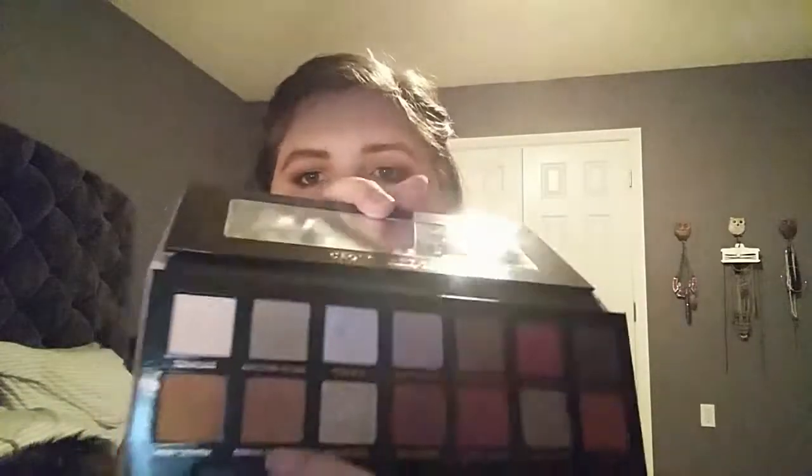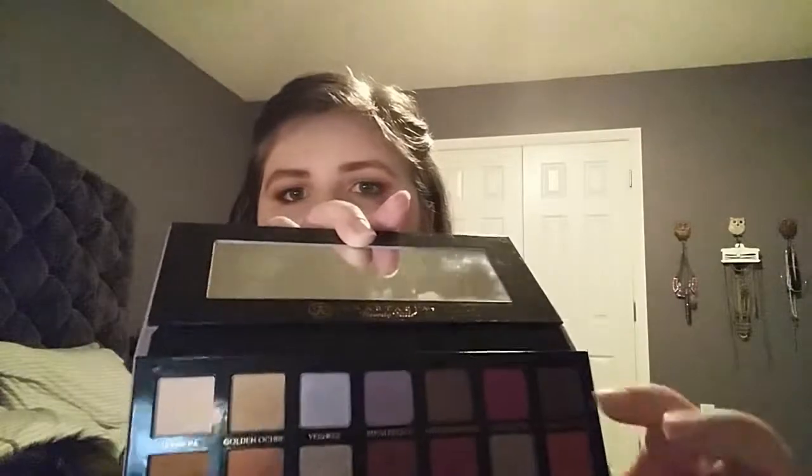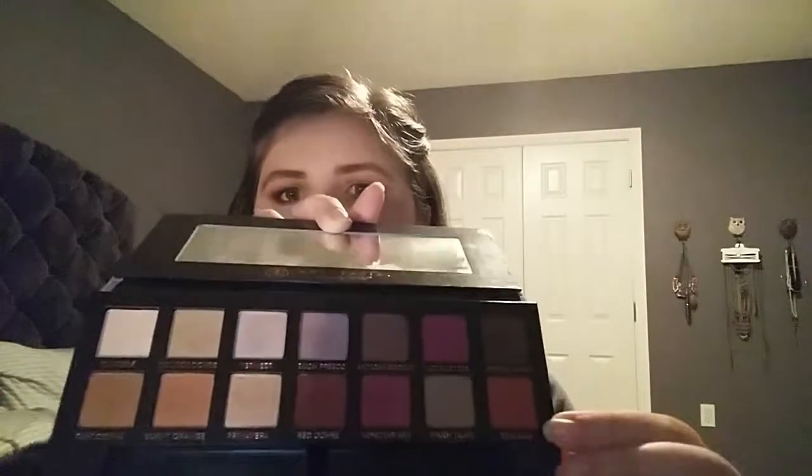But I love it. That's what I used on my eyes today. I used a little bit of golden ochre here, and then I mixed it with these two here, the dark brown on the outside, and then a little bit of this orangey color to warm it up a little bit. I love it so much. Every color in here is just perfect. They're all perfect. It's amazing.